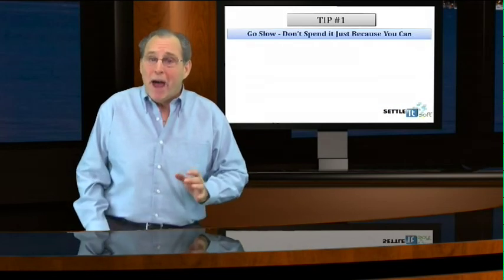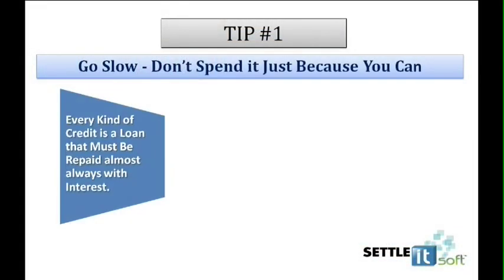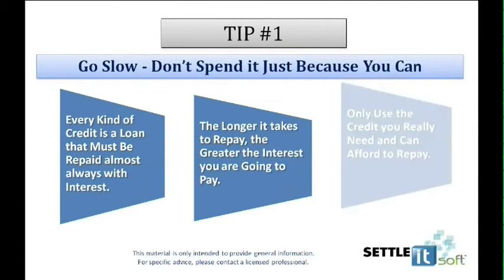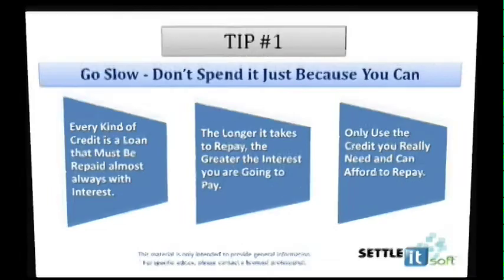Tip number 1, go slow. No matter the amount of purchasing power you have acquired with a line of credit, you need to recognize that every kind of credit is in fact a loan that must be repaid, almost always with interest. The longer it takes you to repay the loan, especially with credit cards, the more interest you're going to end up paying. Therefore, you should only use the credit you really need and can afford to repay.